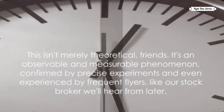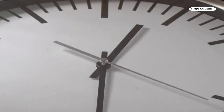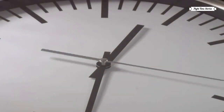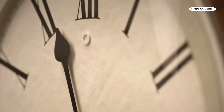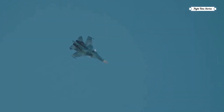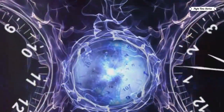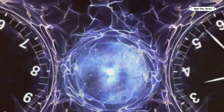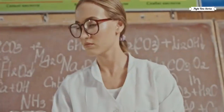This isn't merely theoretical, friends. It's an observable and measurable phenomenon confirmed by precise experiments and even experienced by frequent flyers, like our stockbroker we'll hear from later. One such experiment involved 2 atomic clocks, the epitome of precision, and a speedy Russian Mark fighter plane. The result? Well, we'll get to that soon. So buckle up as we embark on a journey where time stretches and bends, where the common understanding of seconds, minutes and hours gets a little warped.